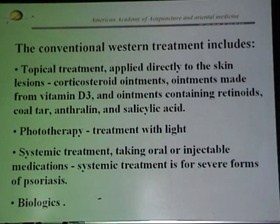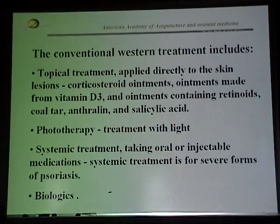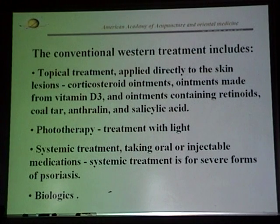The conventional Western medicine treatment includes topical treatment, phototherapy, and systemic treatment. So the topical treatment includes corticosteroid cream, some creams made from vitamin D3, and some ointments containing retinoids, coal tar, anthralin, and salicylic acid. The phototherapy means treatment with light.